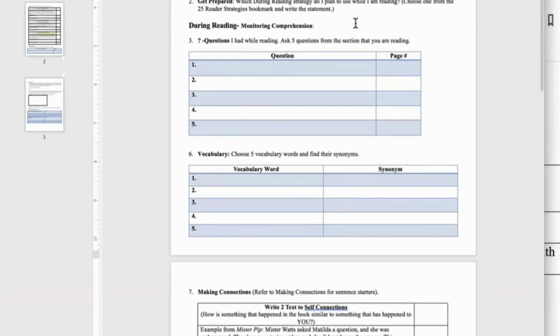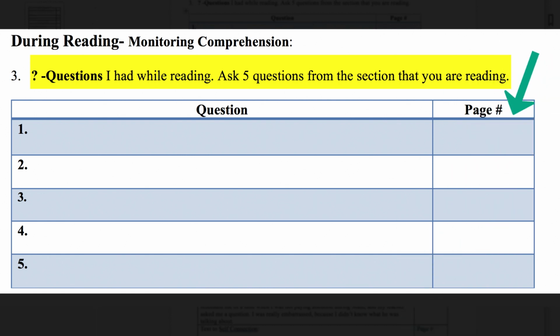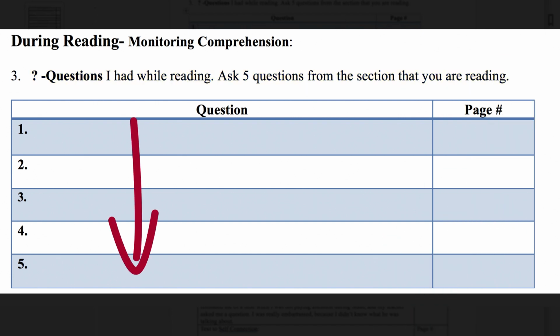The during reading is the monitoring comprehension. Okay, now we're into the novel. Now we're reading. You're going to have so many questions that come up to your mind as you read. You're going to type these in as you're reading. So questions you had while reading, and it just says ask 5. So from pages 3 through 72, at least 5 questions should come up to your mind, but don't forget the page number. If you don't include a page number, that's a point off. If you don't include 5 questions, you're not going to get all your points. In order to get all your points, every blank needs to be filled in.